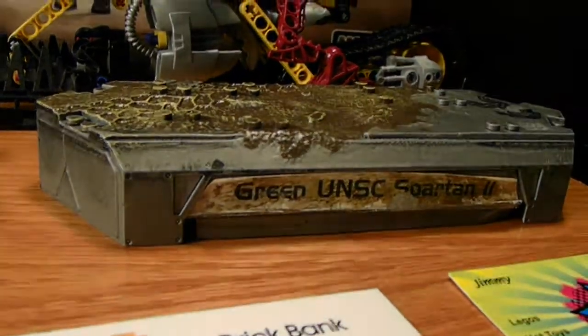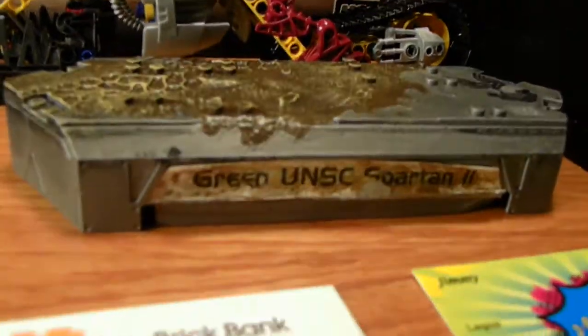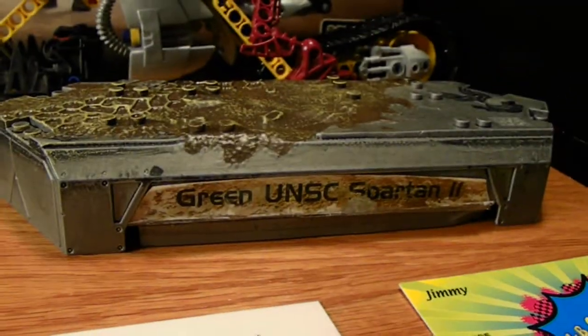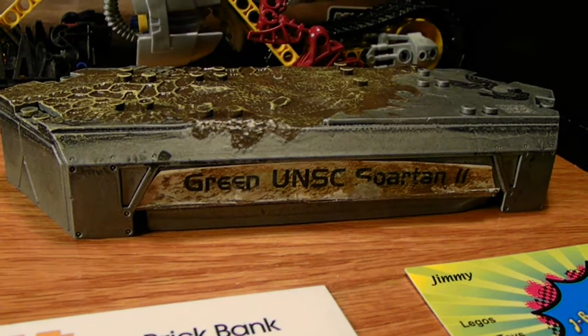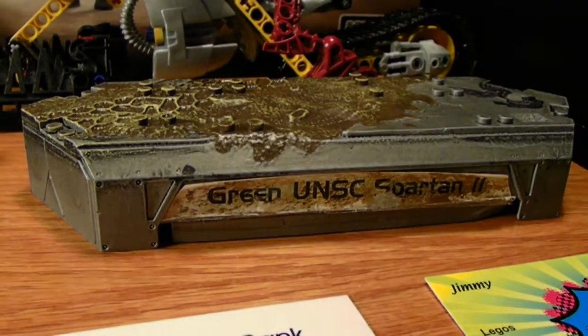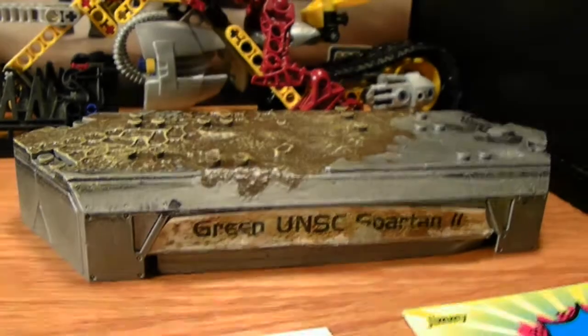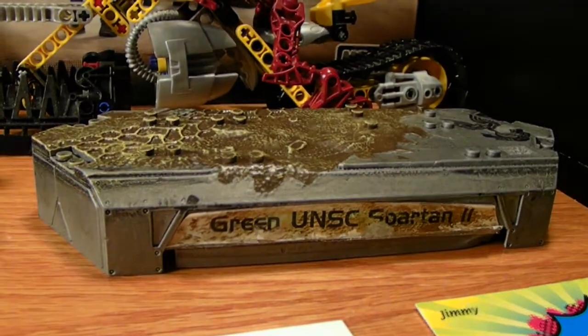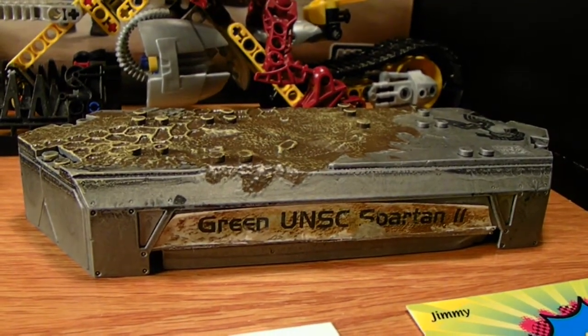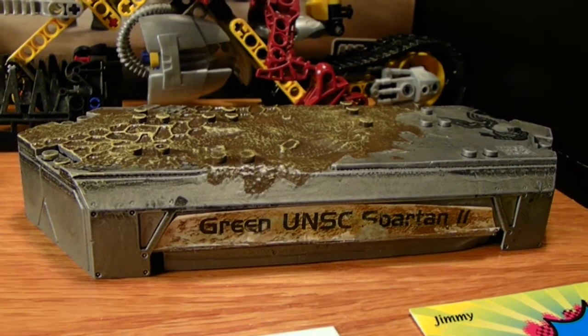I found this old base plate. It says Green UNSC Spartan 2, so I'm assuming it came from their action figure line that had magnetic joints or something. I never really got into them all that much. I didn't think they looked that interesting. Plus, when they released those, I wasn't really a fan of Mega Bloks just yet. So 25 cents for anything in that line, I thought that was pretty good.